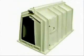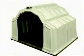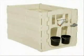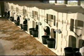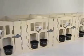The Deluxe, the most complete housing option available. The Multimax system, for transitional group housing. The Pen system, modular and freestanding for indoor use. Calf-tel products, built to last. Calf-tel, the most innovative pen system on the market.